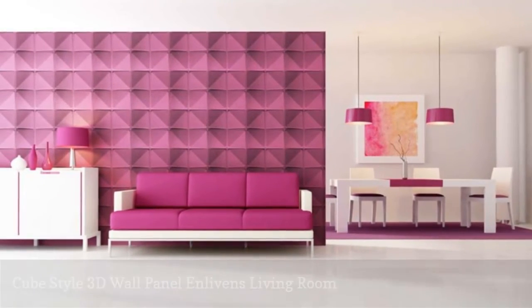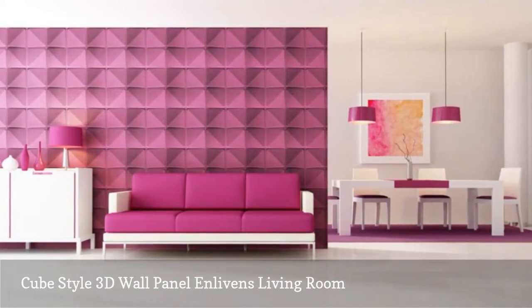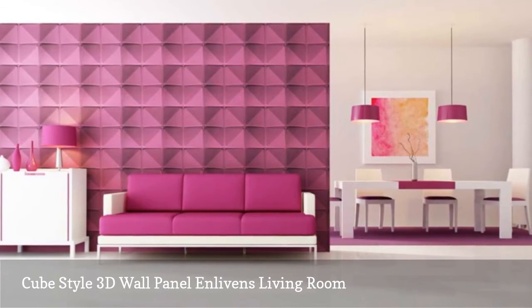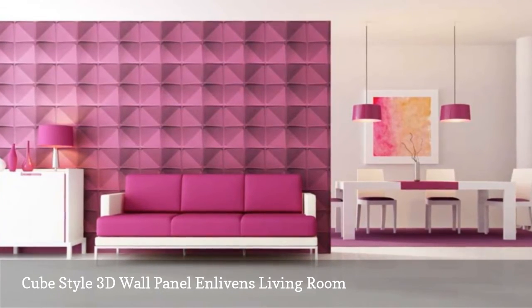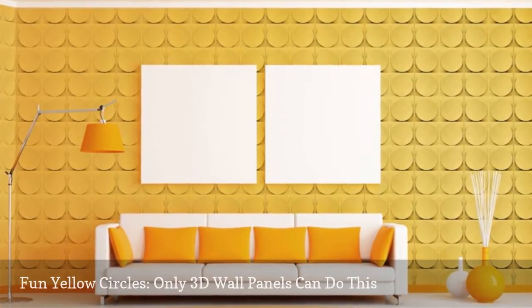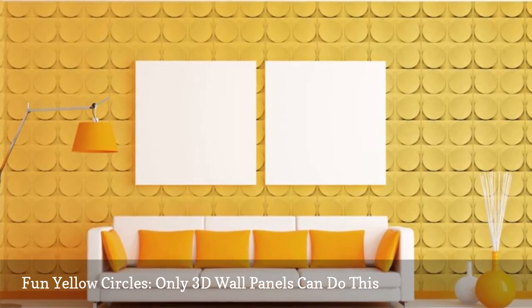Get a smashing vibrant purple wall with this cube-shaped 3D textured panel from Wall Dimension. These panels come unpainted, and you can color them anything you wish. Paint sprayer recommended. This is where you see the benefits of 3D wall panels. It's impossible to duplicate this look using any kind of 2D wall covering.